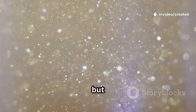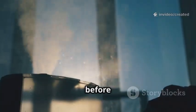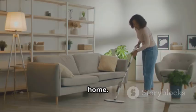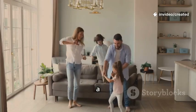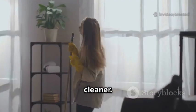Dust settles everywhere, but most of it's airborne. An air purifier with dust sensors traps particles before they land. Less dusting, fresher air, and a cleaner feeling home. Smart sensors ramp up when needed, keeping your space pristine. It's a proactive solution for a healthier, tidier environment. Breathe easy, your home just feels cleaner.